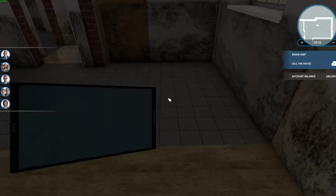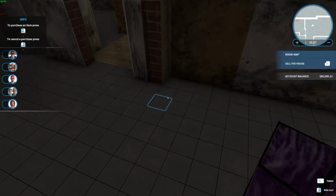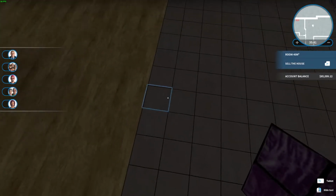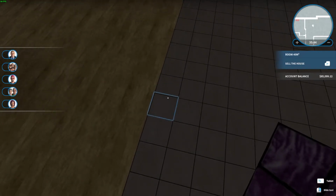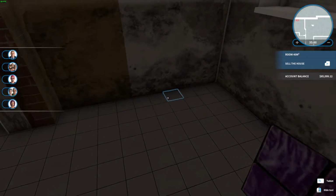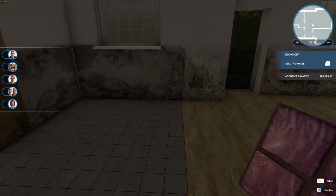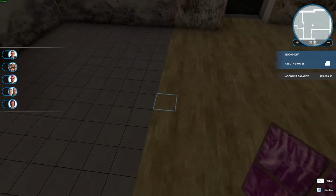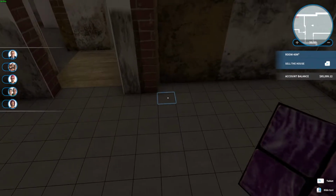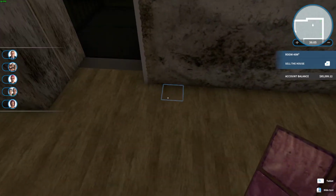Dang it. One, two, three, four, five, six, seven, eight, nine. It's that wall. So it was nine that way. One, two, three, four, five, six, seven, eight, nine, ten. 9 by 10. Was the wall here? No. The wall was there. I'm pretty sure of it. So we had a 9 by 10. What do we have here?